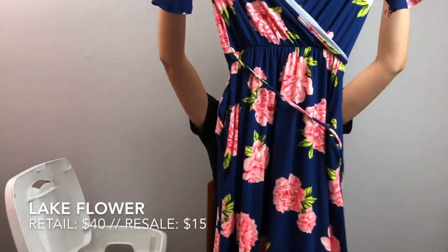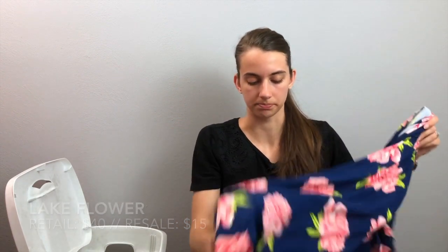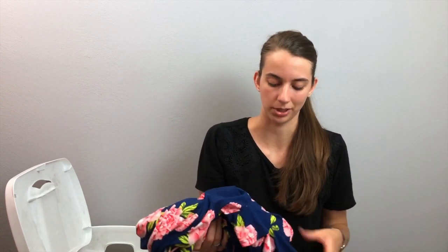Then this one is for me, I think, maybe. I don't know. It's not a good name or anything. Lake Flower. But it's really comfy material. It's a maxi dress. It's got ties around the waist. It was a pretty fabric. I don't know, it kind of feels like pajamas. Honestly, that might be how I wear it. And I looked up the brand, and I think it's sold on like Zulily. So, I don't know. I keep the cheap stuff for me.